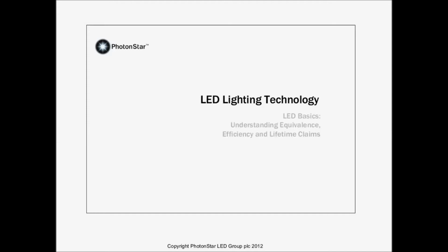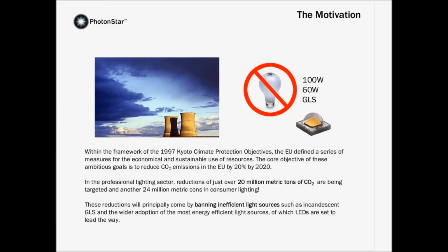So what's the motivation behind all the changes that are occurring in lighting and the advent of LEDs? Well, I guess the 1997 Kyoto Climate Change Protection Objectives have defined a set of requirements for us to prevent climate change, but the EU has mapped those onto what it calls 20-20-20, and all its legislation, all the things it's working on, are all designed to deliver that. Lighting has a strong part to play in this.